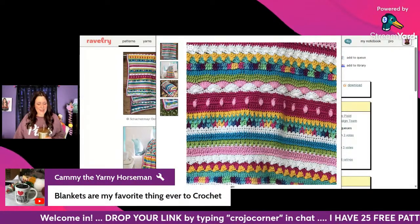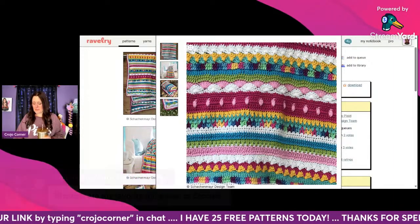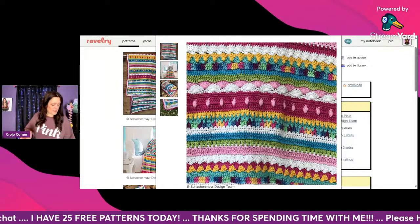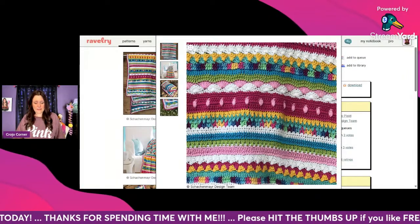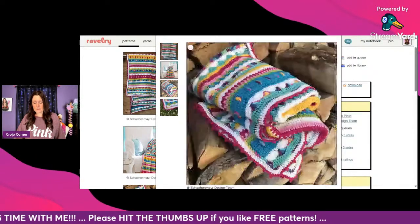It helps me. And Cammie says, blankets are my favorite thing ever to crochet. I love to crochet blankets too. And I have been working on that mosaic blanket for a while, but I haven't touched it in like a month. My life is really crazy right now. Lots going on. So I hope I can finish it soon because I want to start working on the shawl.